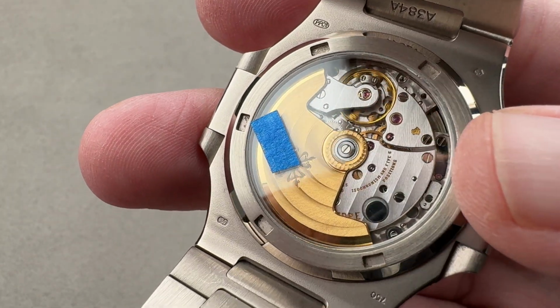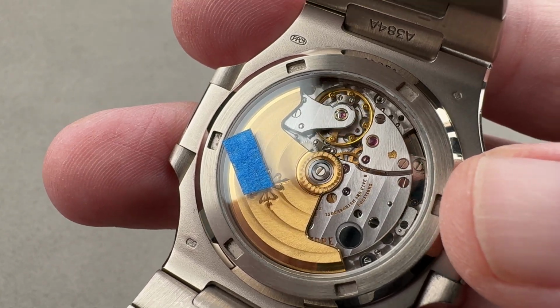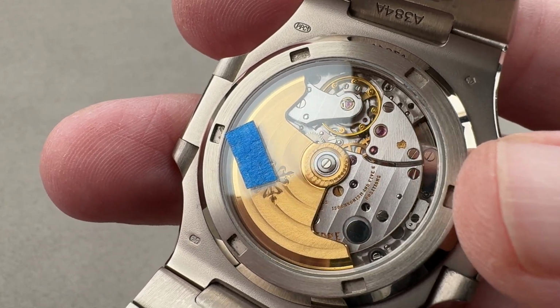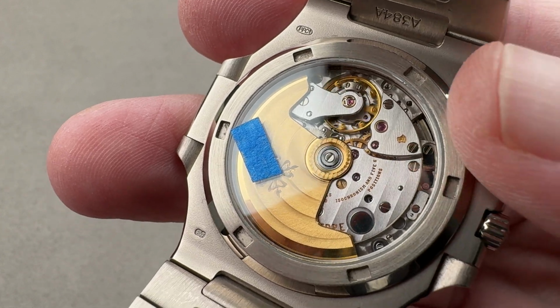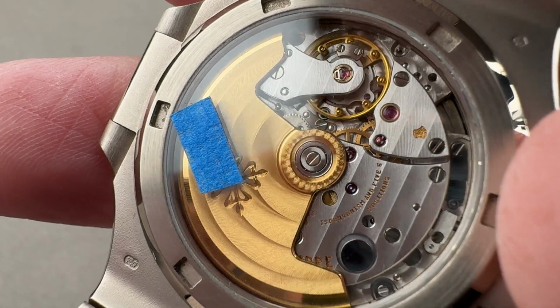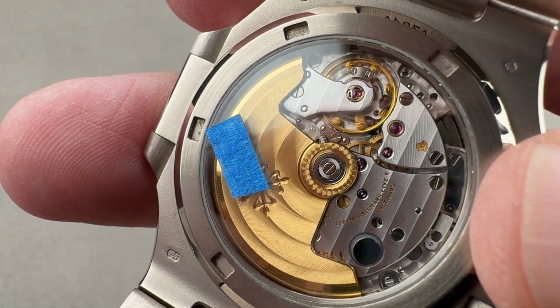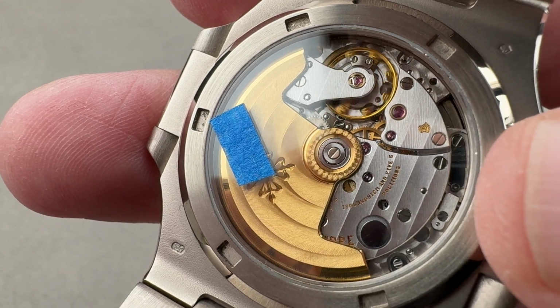And I know a lot of people lament the passing of traditional trades, but I've actually found that in the display caseback era, Patek Philippe has raised its game, with more recent 26-330 and 324 movements actually being a little bit better detailed than what you see here. But this was the standard back in 2004, and it was considered to be outrageously fine.